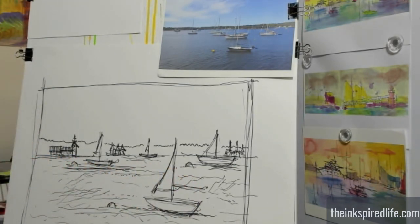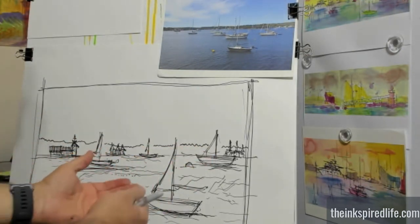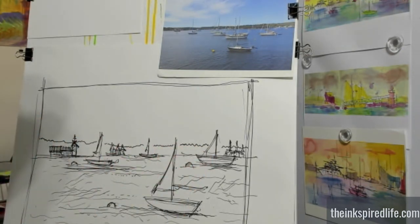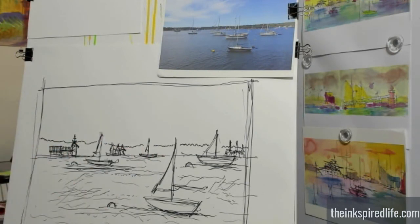I like to step back when I'm sketching. Just take a look at it. See if I want to add something. So I think I'm going to just add a little definition so our boats pop out a little more. And there's a couple ways you can do it. You can just start adding some shading with your pen. You can go back over the lines with a thicker pen if you have one.